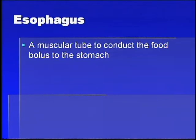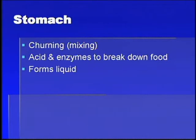Okay. Esophagus is a muscular tube. It conducts the food bolus down to the stomach, where the stomach mixes the food. The stomach is a muscle that just churns the food until it becomes liquid. It has acid, the gastric juice. That's what, if it comes up, tastes so bad and causes the heartburn. But the stomach adds enough liquid and does enough churning until it actually becomes a liquid, and until it's a liquid, it will not leave the stomach.